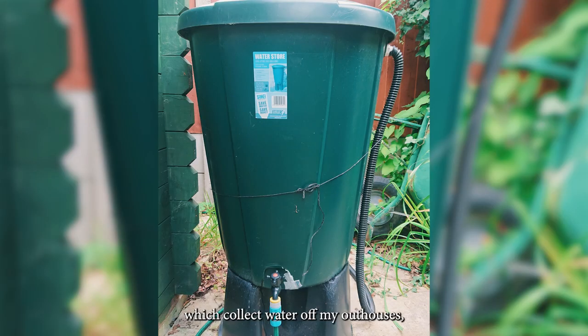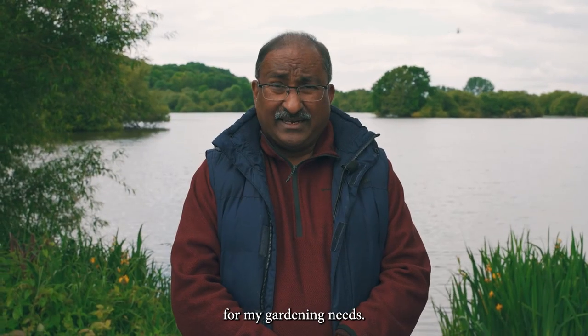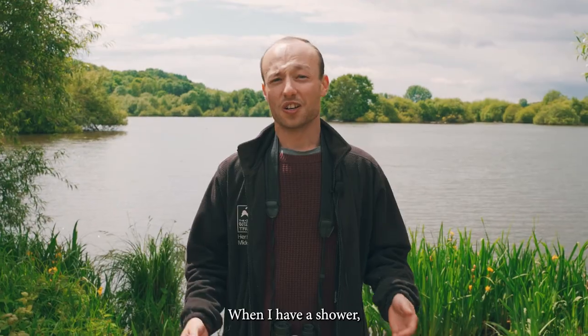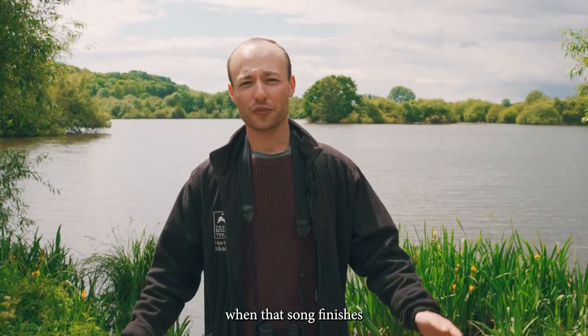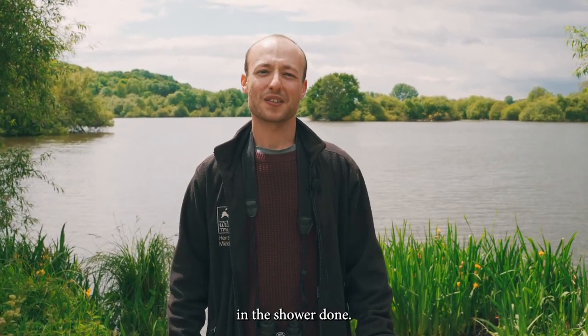I have a series of 4 interconnected water butts which collect water off my outhouses, and I use all of that water for my gardening needs. That is how I save water. When I have a shower, I listen to my favourite song. It lasts 4 minutes. When that song finishes, I know that that's my time in the shower done.